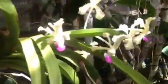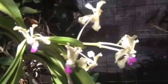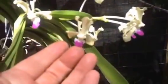Here is a fantastic, beautiful new orchid that a friend of mine plucked from one in the yard and just broke it off. You can see the end of it. It's grown these massive roots, and this is its second bloom.